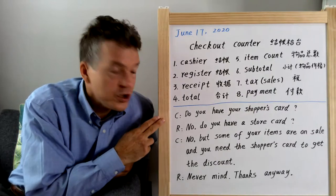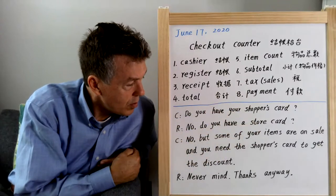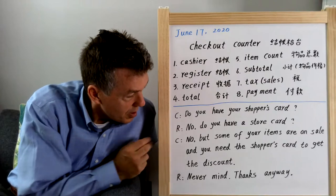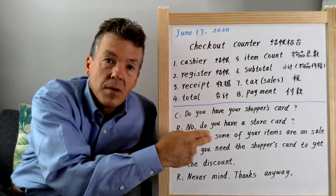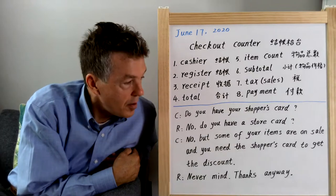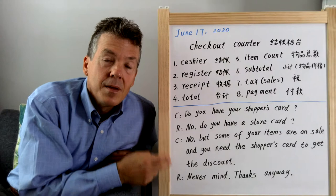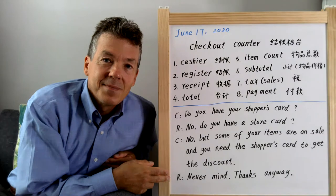Do you have your shopper's card? No. Do you have a store card? No. But some of your items are on sale, and you need the shopper's card to get the discount. Never mind. Thanks anyway.